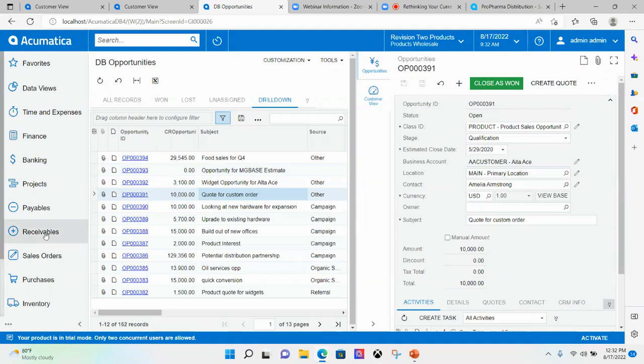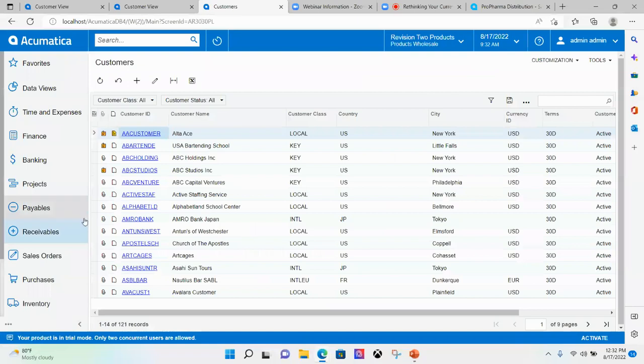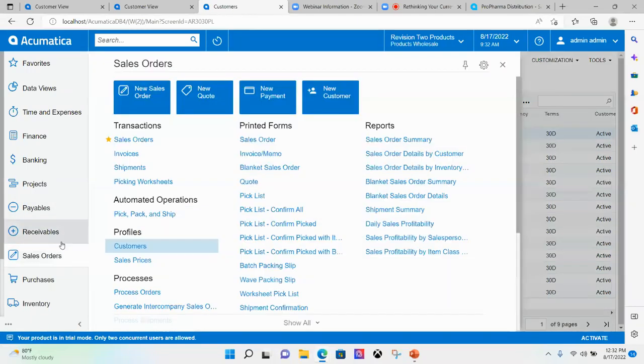If I go over into the customer view and I go to customers, actually I'll go into sales orders. Notice this star. These are where you put your favorites. So if I want entering a sales order to be a favorite, I click on that. I want invoices to be a favorite, I click that. So again, it's the ability to customize screens without having users be programmers. And again, reporting is very easy.